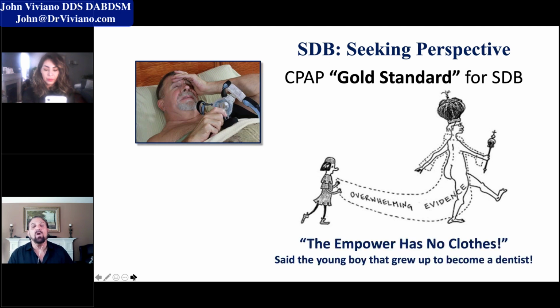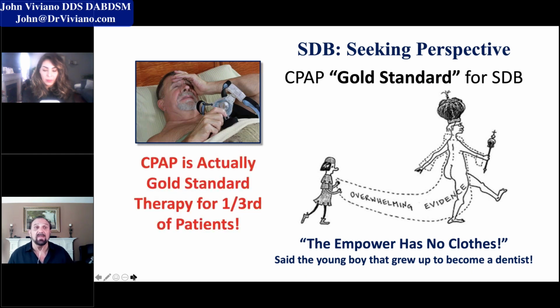I think there's overwhelming evidence that the emperor has no clothes, said the young boy that grew up to become a dentist. In fact, really, CPAP is gold standard for approximately 1/3 of patients, because that's all that can wear their CPAP and comply with wearing their CPAP all night long. The next third wear part of the night, then take it off, so they're suboptimally managed, and then the final third can't deal with it at all or refuse to wear it, so they're not managed at all. So this gold standard moniker is very deceiving because it does not take into consideration how well patients can tolerate using CPAP and how often they do.